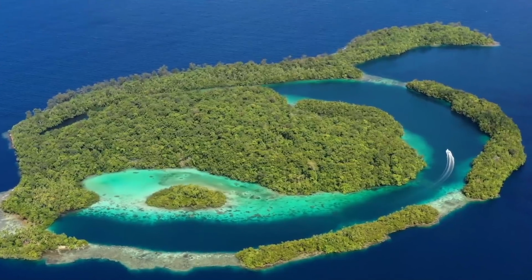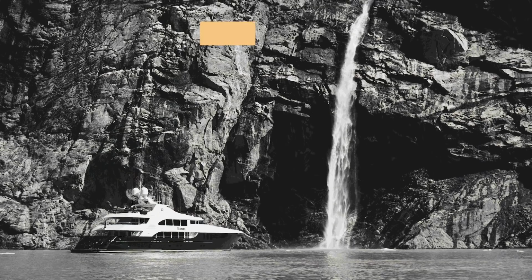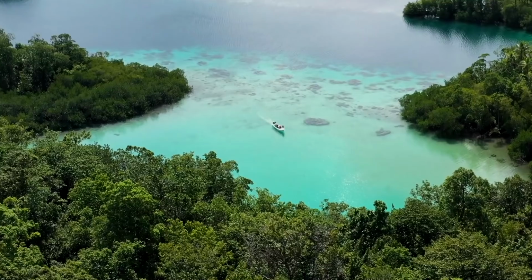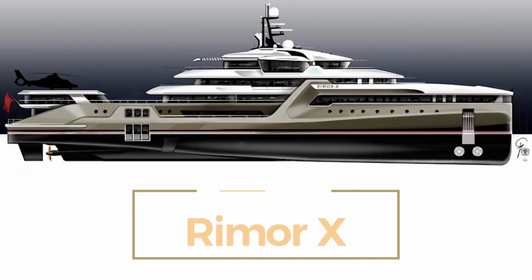Of course, all the amenities aboard the ship and the excursions come at quite a price, 3.5 million euros per week, though that does cover food and excursions as well. So, there you have it, the Rimor X.